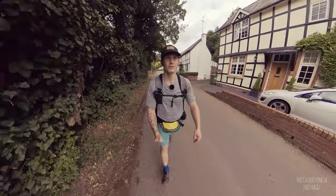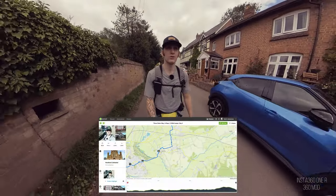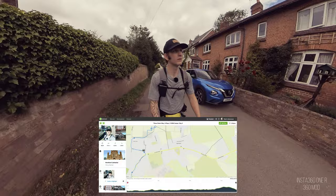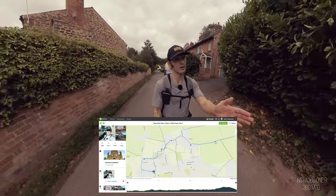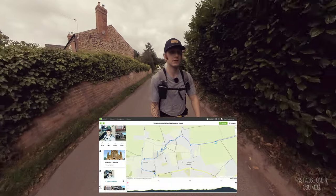Right, so about 3 miles into this route, it actually takes you through a brand new housing estate, and what they've done, the builders, they've completely closed it off and there's no way round it. Well, you can go right round it, but there's no way through it whatsoever. They've completely closed it off.